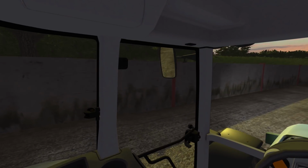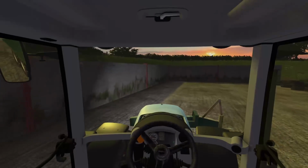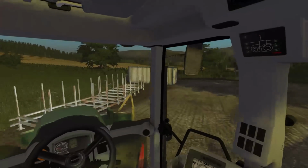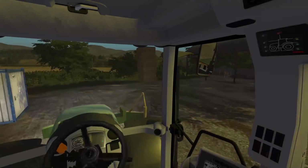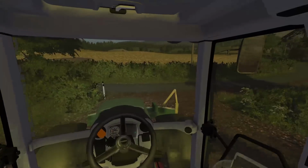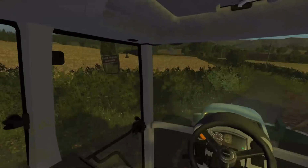We'll make a couple more trips to see how much of this we can get brought over here. At least it'll be out of the field, and then we can focus on getting them stacked up into the dry as soon as possible. But yeah, we are due rain tomorrow, so we want to try and do this with a bit of speed about ourselves, and we shall see from there.